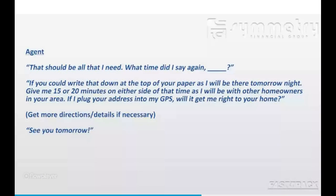Okay, if you could just write that down at the top of your paper there, as I'll be there tomorrow night, and give me 15 to 20 minutes either side of that time, as I will be with other homeowners out there. If I plug in your address into my GPS, will it spit me out right at your house? It should, yeah. Okay. All right, I'll see you tomorrow. Okay, thanks. Thanks for taking it easy on me, Brandon.